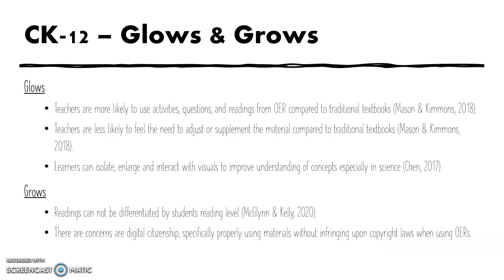There's also a digital citizenship concern as teachers make edits, and those edits are available in the FlexBooks to other teachers, about copyright infringement and how to avoid that using the open education resource.